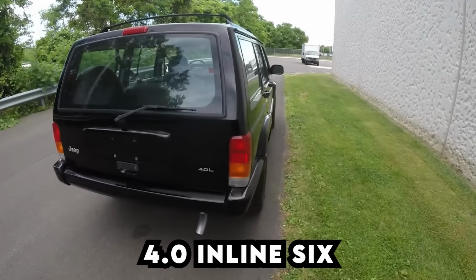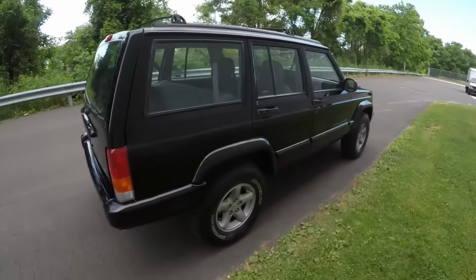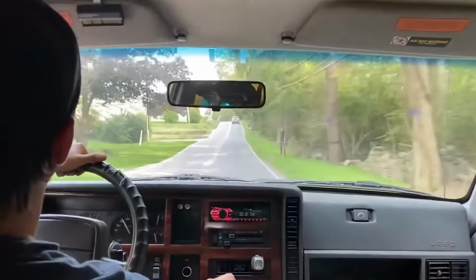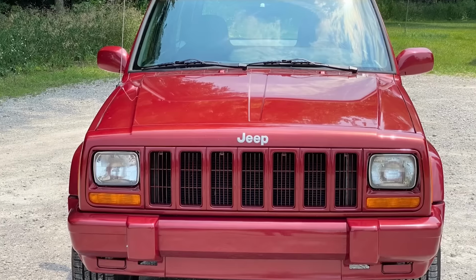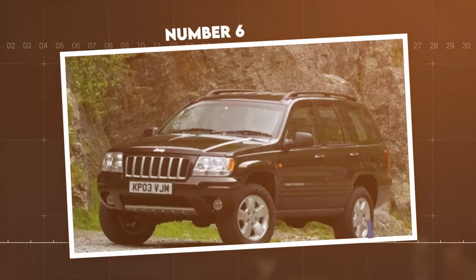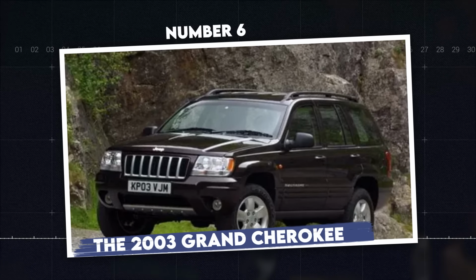Now that 4.0 inline-6 was amazing, but you are probably wondering if any newer Grand Cherokee can match that kind of longevity. The answer is yes, and the next entry on this list proved it in a way nobody expected. Number 6, the 2003 Grand Cherokee.